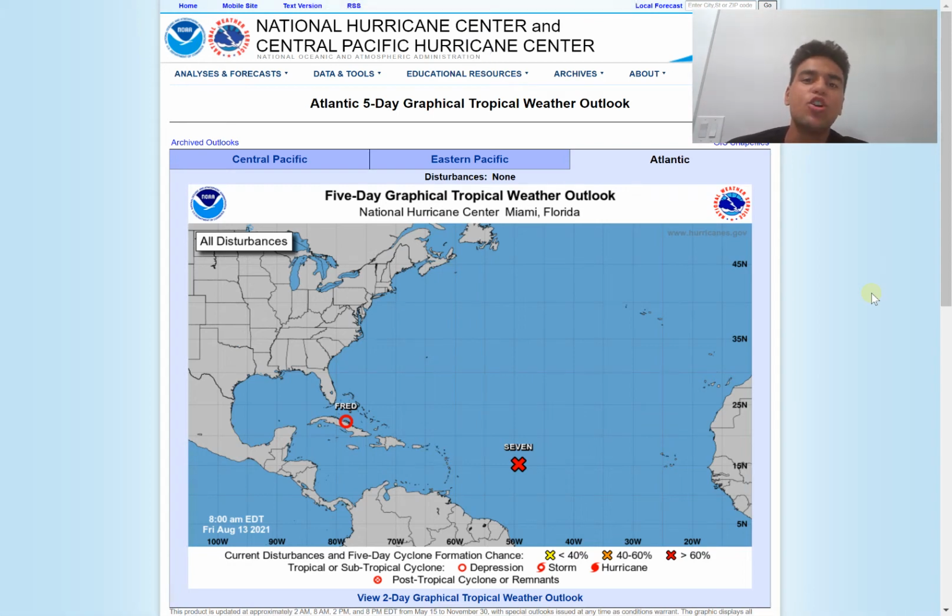Today is August 13th, 2021, and today we're going to focus on Tropical Storm Fred and what will likely become Tropical Storm Grace at this point, and see what type of impacts you'll experience in the Caribbean as well as the United States for this week.